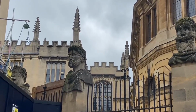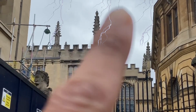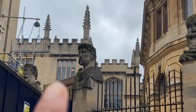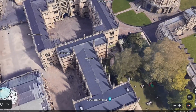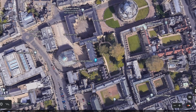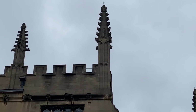Seeing the spires, diode-like shapes on top of the university, imagining the electricity coming down into it, generating energy from the ether. From the air we look and we can see how it covers the whole of the building. Again, this yellow stone is used, this golden stone.